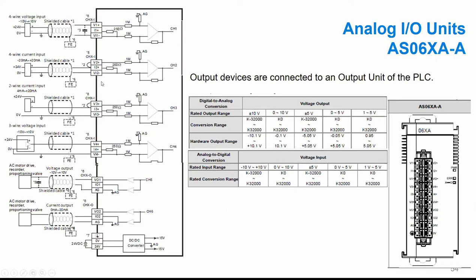Okay, and here on the left hand side you can see the wiring. See, this is what I mentioned, the 06XA needs an additional 24 volt DC power supply. If you don't wire this one, then there is an error on the module. After supplying this one, then it is possible to use these inputs and outputs.